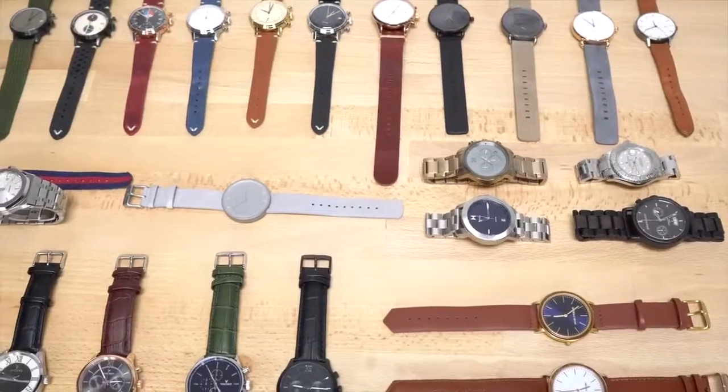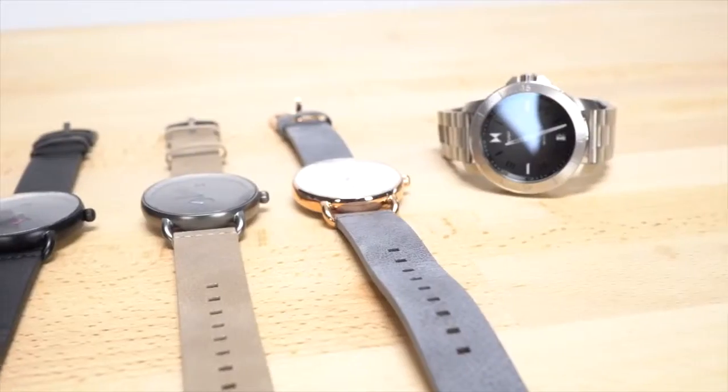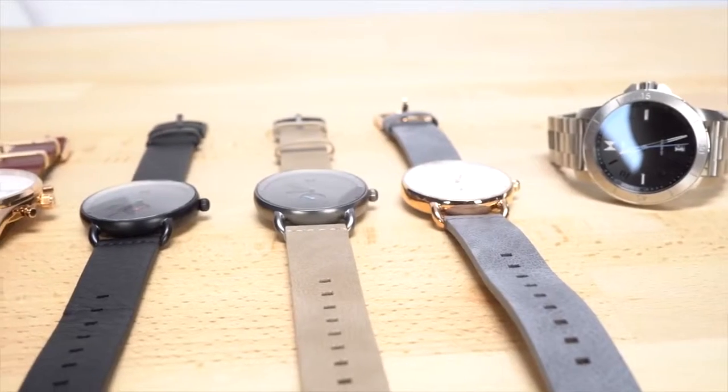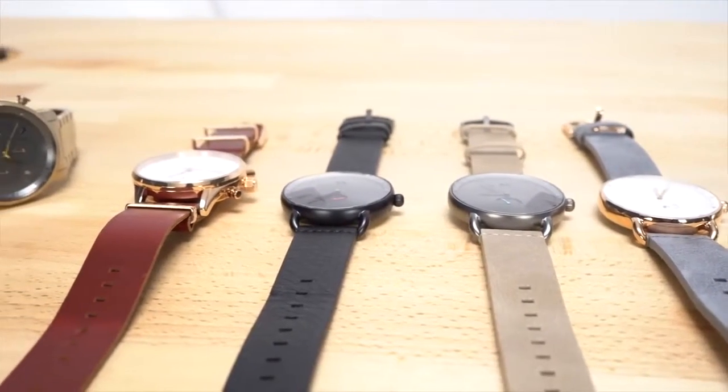Not only do I love watches in general and collect them, but I love the feeling of knowing that I have something that most don't, and that catches people's eyes. It catches their attention, and that attention to detail, women love that.